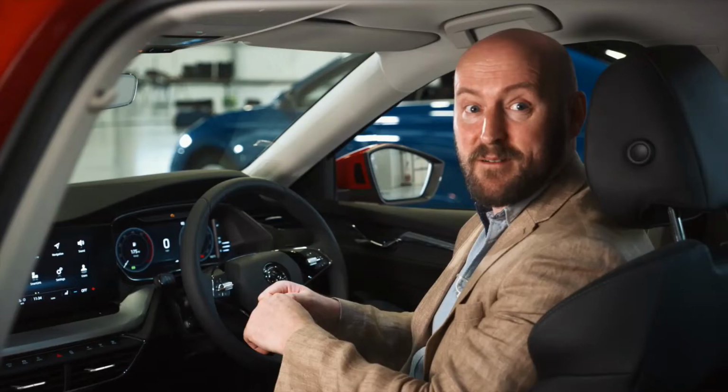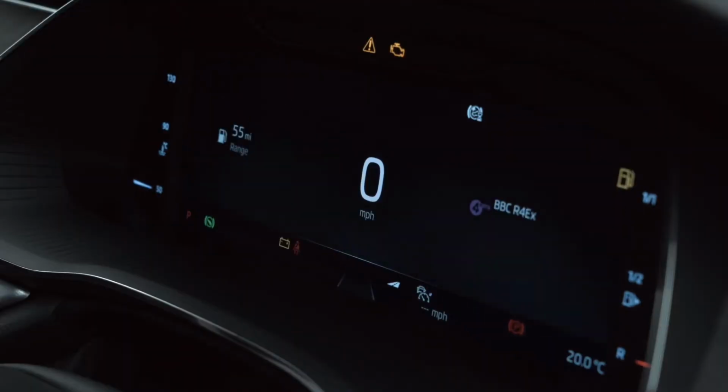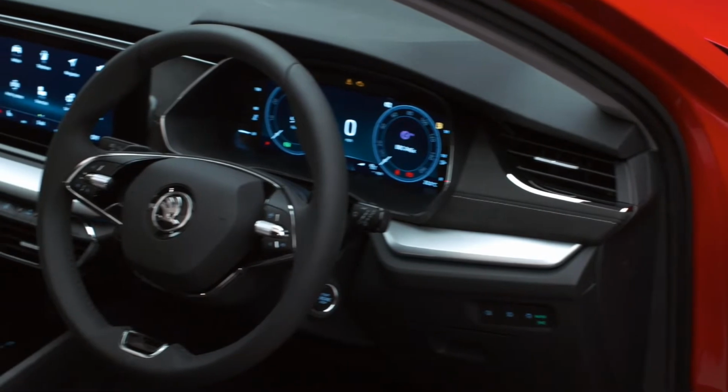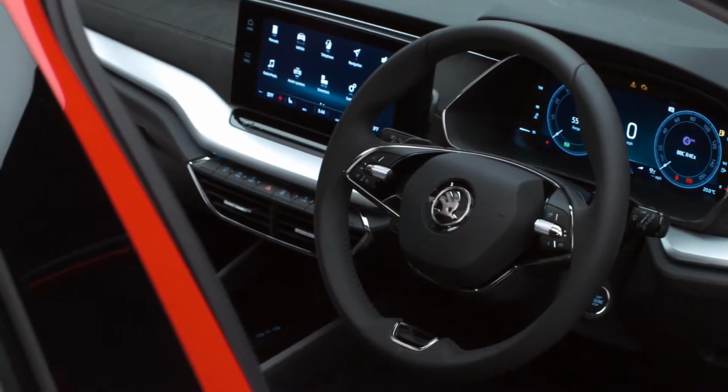Now, let's take a look at some of the tech. The new generation virtual cockpit, the new graphics on the multi-function display. This is a car people will want to drive, that's for sure. The 10-inch freestanding infotainment display is higher up, so it's in your field of vision as you sit in the driver's seat. The system, what we call MIB3, has been around for over a year, but in Octavia there's a completely new user interface, more straightforward and intuitive than anything we've produced before.